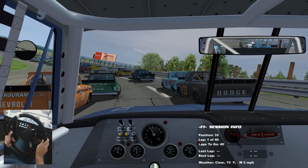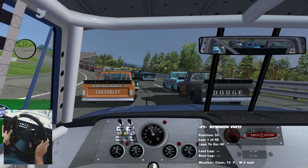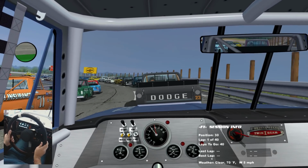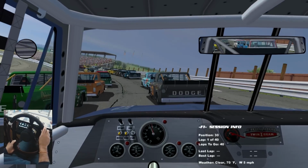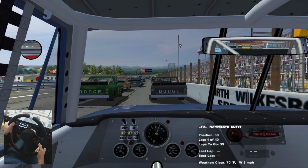So funnel down into the first corner. North Wilkesboro Speedway is notorious, or famous, for having the two sets of corners at different heights. The backstretch here goes uphill into turn 3, whereas the front stretch goes downhill down to turn 1, and we're firmly in the pack, just against the wall, kind of. As we'll slide the truck a little bit on the way out.